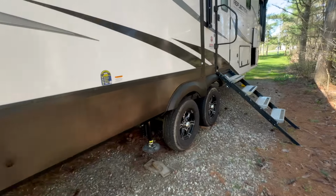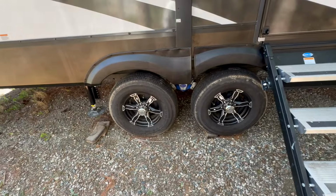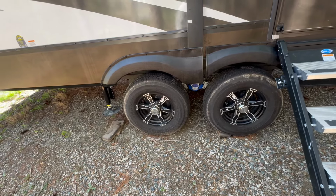This also has the Goodyear Endurance Made in America tires. This is a tire that, to me, I think every trailer should have. I'm pretty happy with these. Never had a problem with them, knock on wood. They work great.